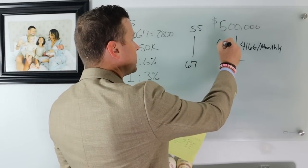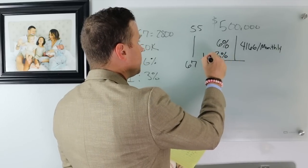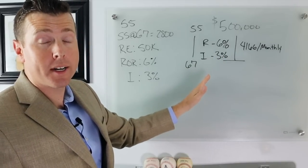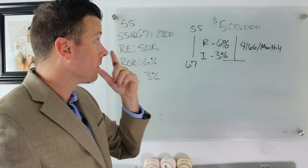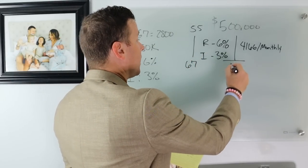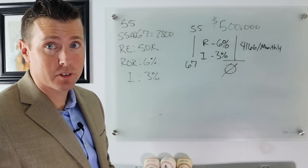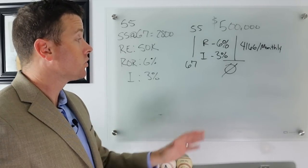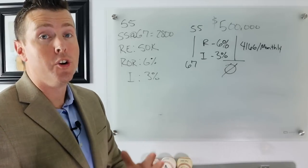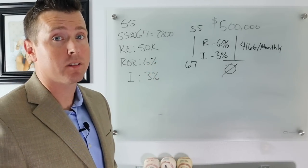We're going to earn 6% in the market, and there's 3% inflation. Okay? So how long, or what amount of money do we have at 67? Well, unfortunately, in this scenario, we have $0. It actually only makes it about 10 years, from 55 to 65. So, can I retire at 55 with $500,000? No, if your retirement expenses are $50,000 a year.